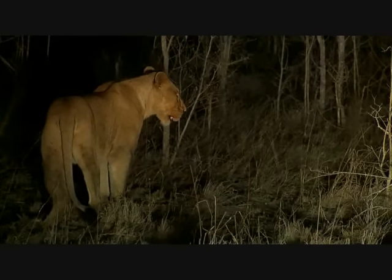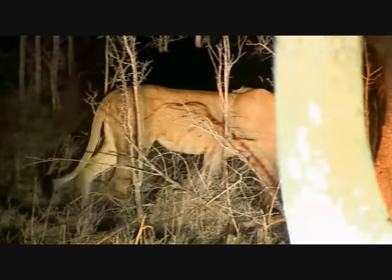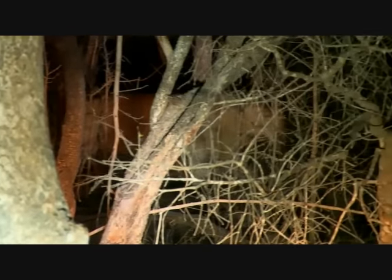The only thing that I'm a bit worried about is that these buffalo run off out of our traverse area, and that's a possibility in the direction they're heading at the moment.